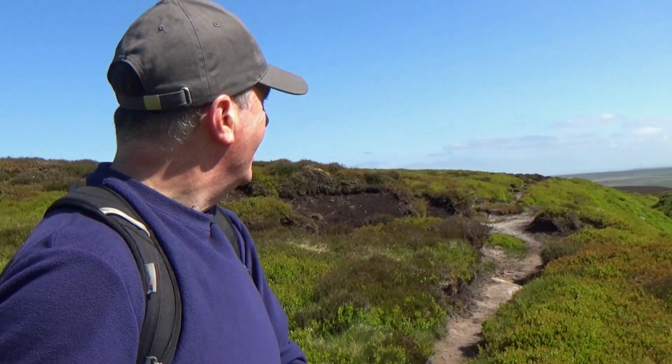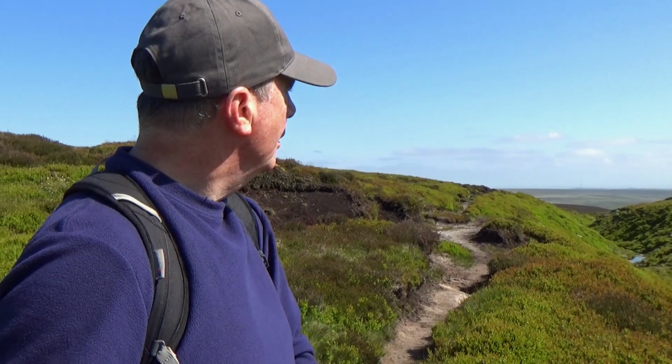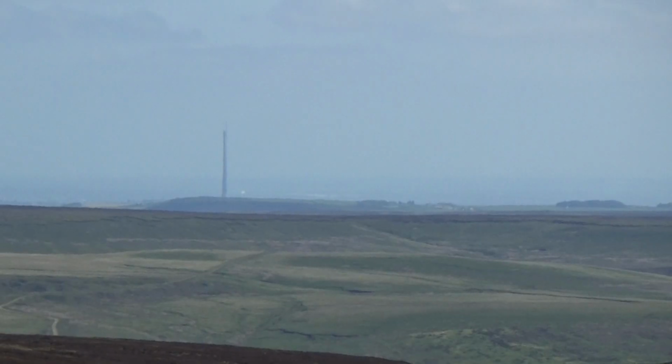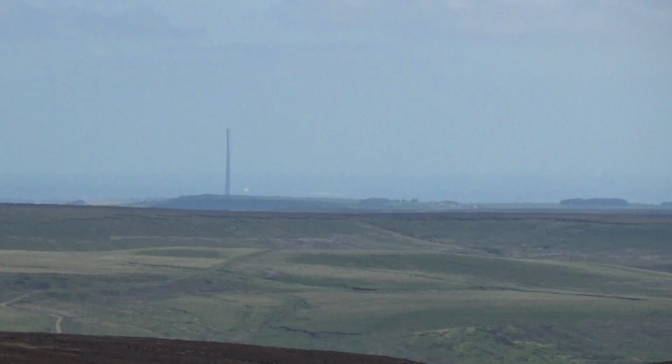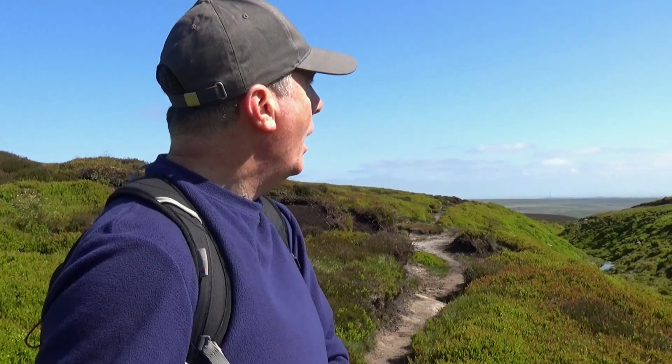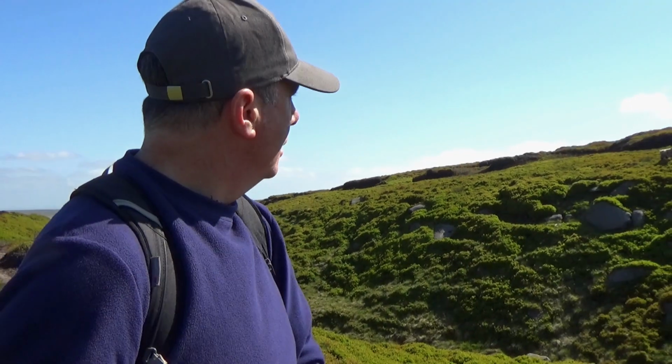As I carry on up near Bleaklow, I am stopping regularly to look at the views behind me. See right into West Yorkshire now. Just in the haze, right in the distance, I can see that massive transmitter on Emley Moor. That huge tower, which is I think over 1,000 foot tall. Hello. Sheep watching me from over there as well.